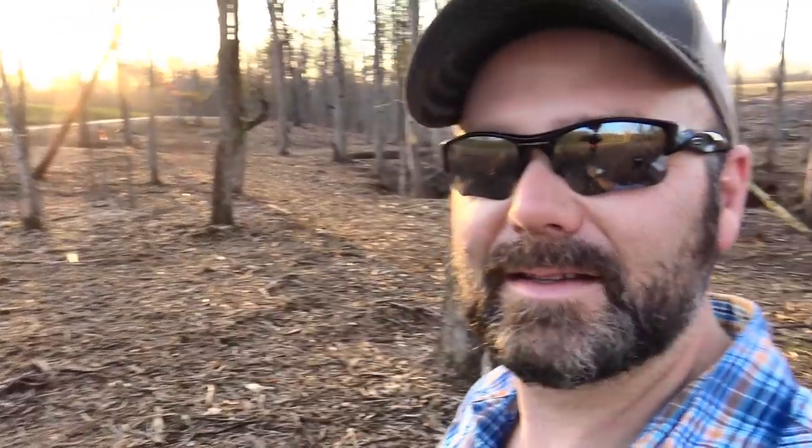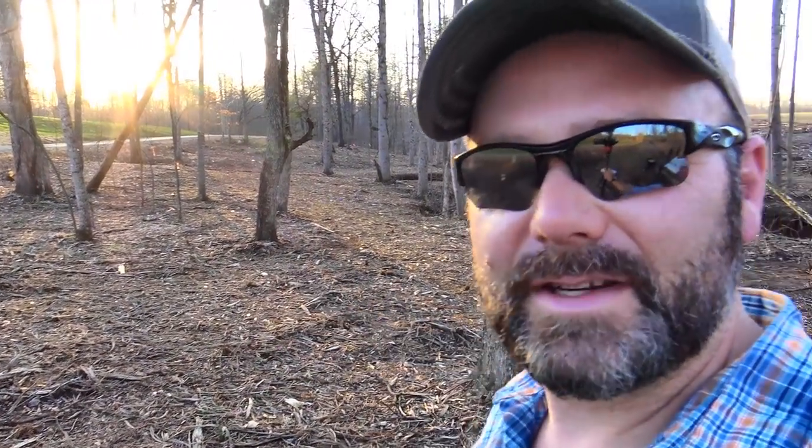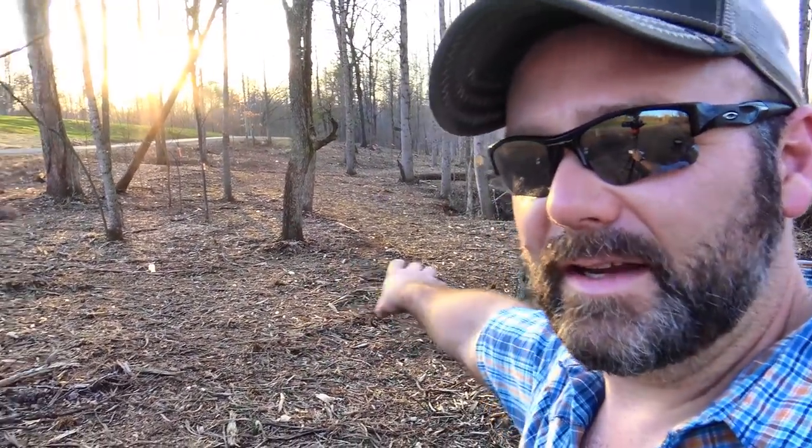The sun's setting. This is called the golden hour when you're filming right here. The sun's setting, everything's beautiful. The light through the trees is beautiful. And that's what I'm seeding. All this area right here was what the forestry mulcher chopped up, so basically it's just mulch. And we're gonna throw some seed down on it. It should take nicely.